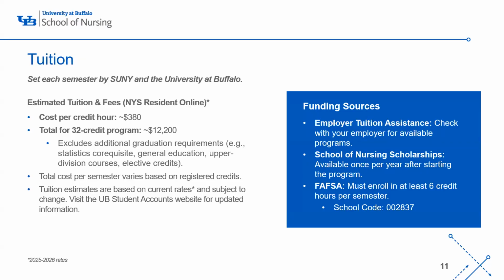Finally, we do have a little bit of an overview of our tuition and fees, which are set each semester by SUNY and the University at Buffalo. The estimated tuition and fees for a New York State resident in a fully online program is around $380 per credit. For the total 32 credit program, this comes out to about $12,200.